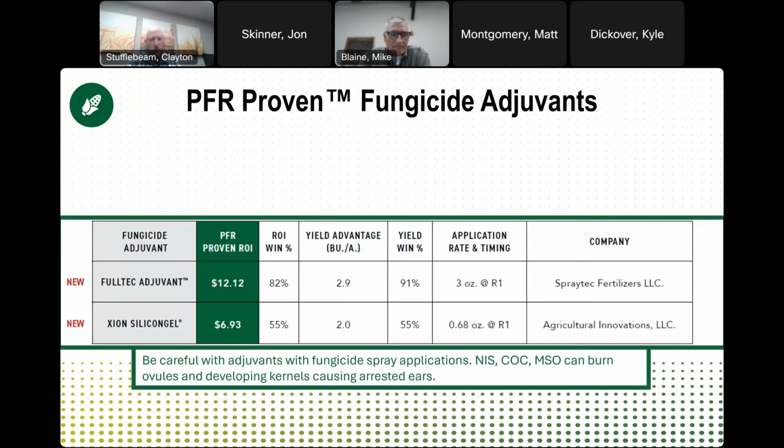NIS, crop oil, and MSO can burn ovules and developing kernels, causing arrested ears. My stance for a long time has been we're going to keep the adjuvants out, maybe put in a drift retardant, but I'm not going to use something that might be a spreader or a penetrating agent to get that product into the leaf faster. We want to stay away from those. So from my standpoint, with the drone that I fly on trials, it is drift retardant only. Nothing else that I'm putting in the tank. We don't want to risk this.